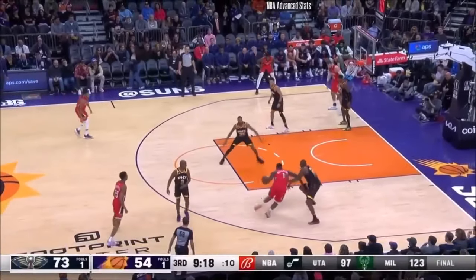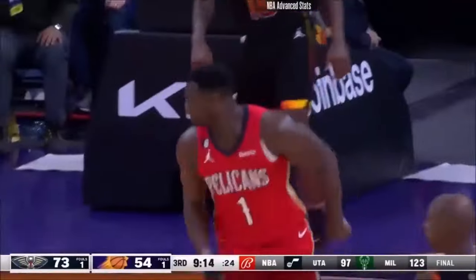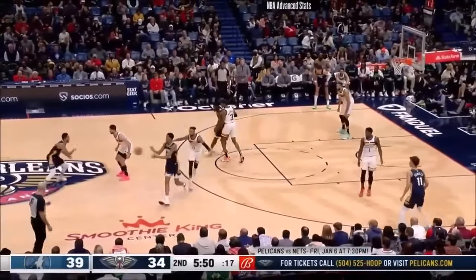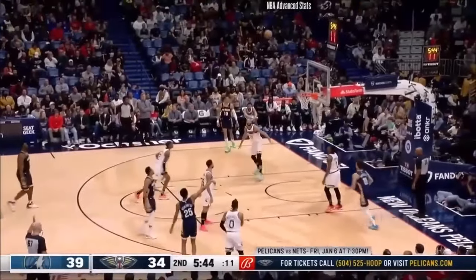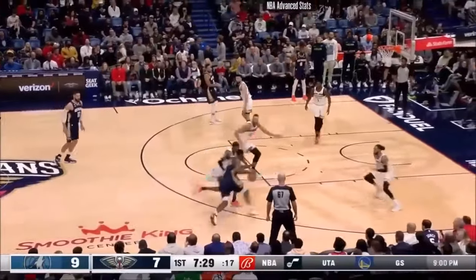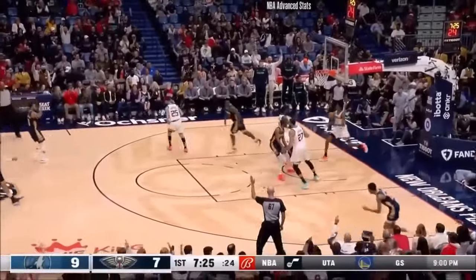I love his facilitating ability. He draws a lot of attention going to the basket, and he uses his ability to see the whole floor because he's at the top of the key. And sometimes he doesn't even have to be at the top of the key. He can be in the post. He can be in the middle of the floor, and he can just see shooters or cutters anytime he wants to. And since he draws so much attention driving, it just opens up lanes for him to use his ability to suck in the defense.